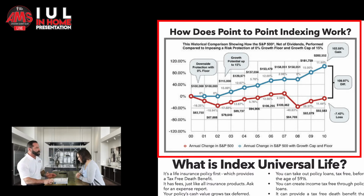Now it does have a cap, okay? It's usually about 13%, maybe 14%. So if the market goes up 20%, you're only going to capture 13. But if the market goes down 20%, you capture none of it. So most of our clients will say, hey, I'll trade some cap, because 13% is a really high amount for no losses. I'll participate in the gains and not participate in the losses.